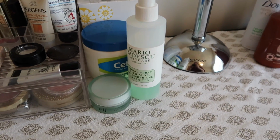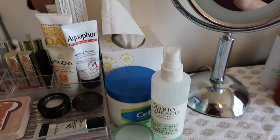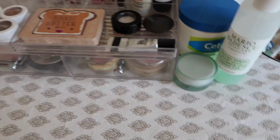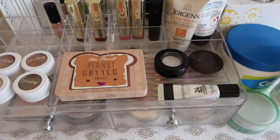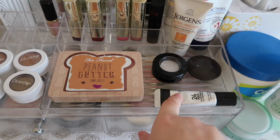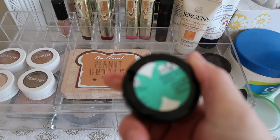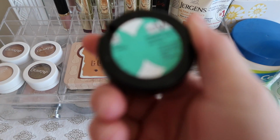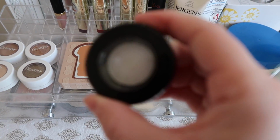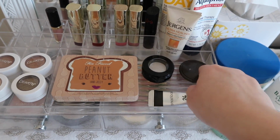Over here, I keep my Mario Badescu facial spray, my eye cream, and a tub of Cetaphil and some tissues. And then in here, I just keep my Too Faced Peanut Butter and Jelly palette, which I use a lot. This is an eyeshadow primer. This is an eyeshadow from a local shop from my hometown. Oh, well, you can't read it, but it's called La Vida. If you guys know me personally, then you know exactly what I'm talking about.